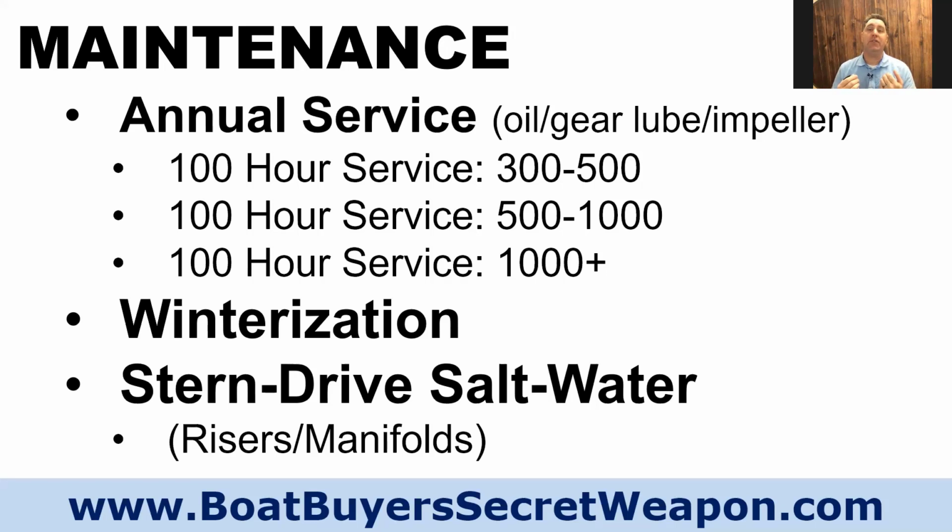Now, if you have a stern drive and you run it in salt water, so a MerCruiser or a Volvo, you're sucking in salt water into the engine to cool it, and every 5 to 7 years, somewhere in that range, 5, 6, 7, maybe 8 years, you're going to need to redo your risers and your manifolds. They're going to rust out, and you're going to have to put a few $1,000s in to repair.